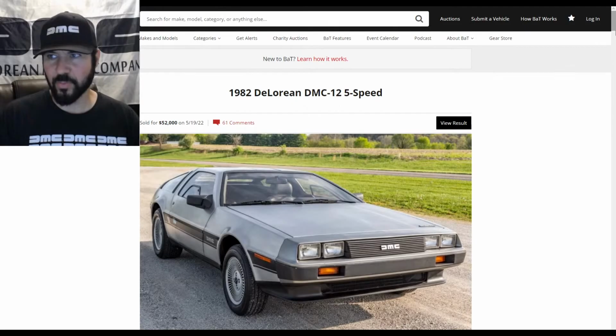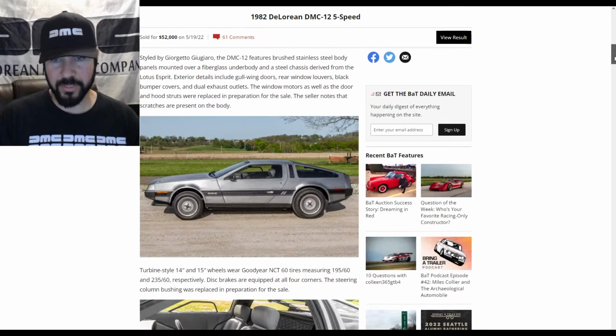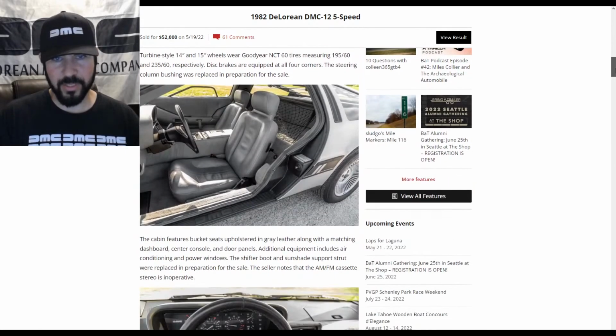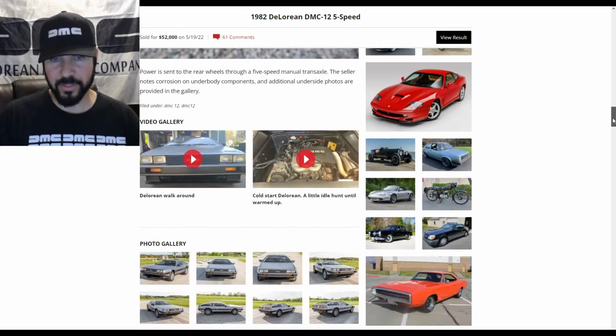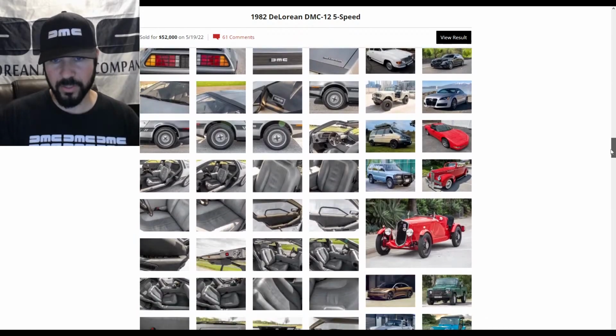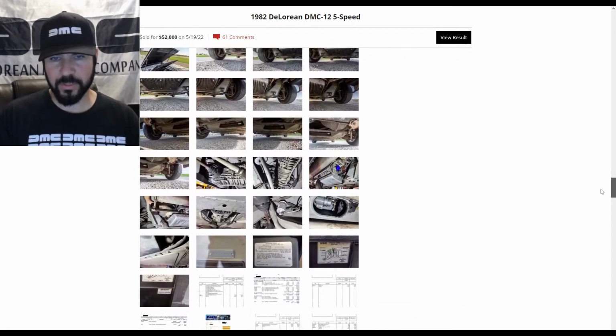As far as the winner on this goes, I hope you realize that you're going to be spending some serious money to get this thing roadworthy. It looks great superficially, but what's lurking within always matters. And he did have the photos, so you know what you were getting into. There's no driving videos. There was a cold startup video on the last DeLorean that sold, and upon receiving it, he could not keep that car running. So who knows what's going to happen, right?